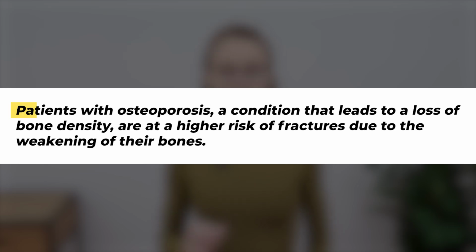In other cases, the definition is in the same sentence, like this. Patients with osteoporosis, a condition that leads to a loss of bone density, are at a higher risk of fractures due to the weakening of their bones.